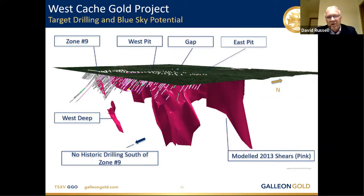And then when we look at it a little bit differently, put fabric to it, we say, okay, the modeling in 2013, we have the shears here. You see all the drill holes. We're adding more of the shear to there. This is called the West Deep. This is what keyed us off on structure 9. There were a couple of holes down here that were very high grade, and this is why I like this deposit. I thought it was part of the other quartz feldspar porphyry, but no, it was part of the sediment package that we projected near surface, and we hit it.